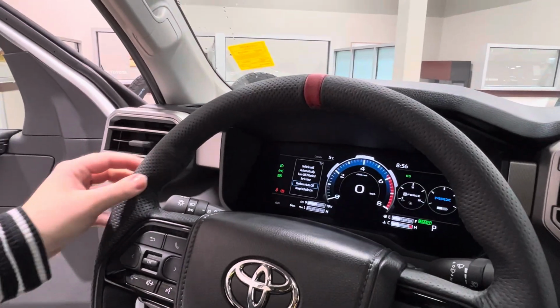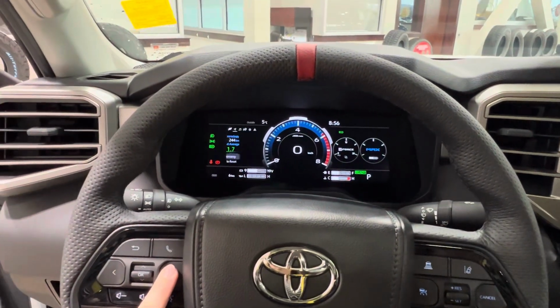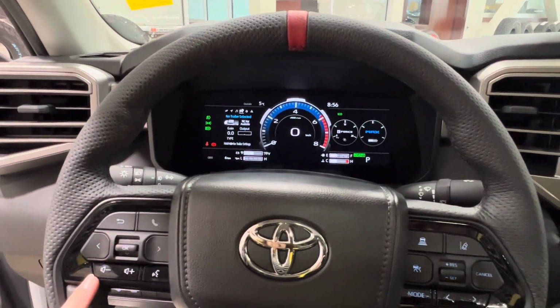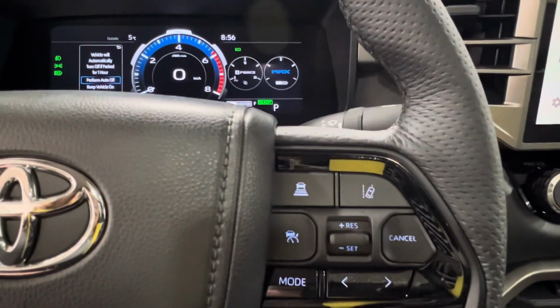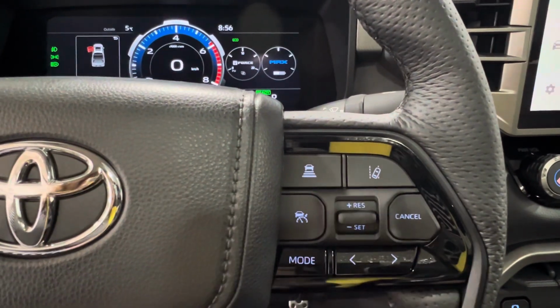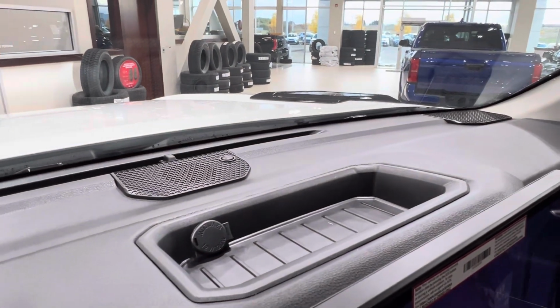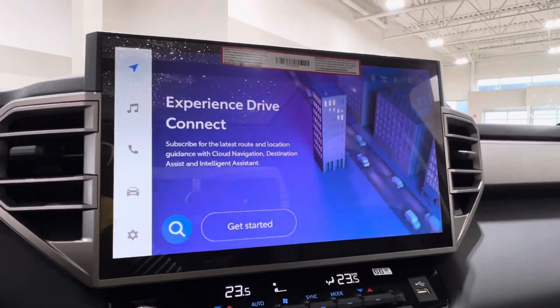It is black leather with black stitching. Then left-hand side, controls there are for your dash display, hands-free communication, and volume control. Right-hand side, radio controls on the bottom, adaptive cruise control up top, which includes both sonar and lane departure. On top of your dash, you have this little storage cubby with a 12-volt adapter on the left-hand corner of it, and underneath is your infotainment display screen.